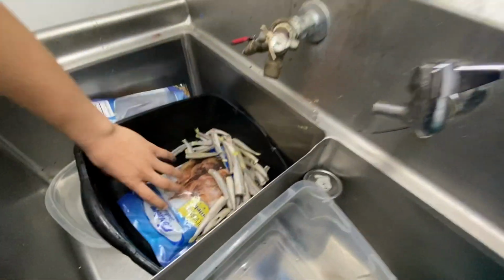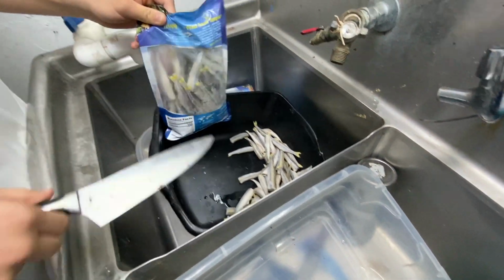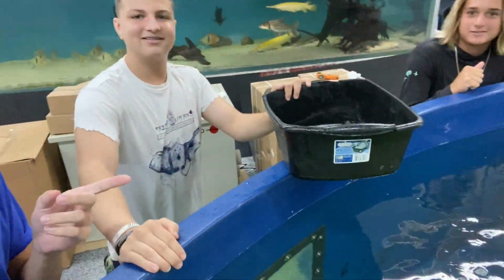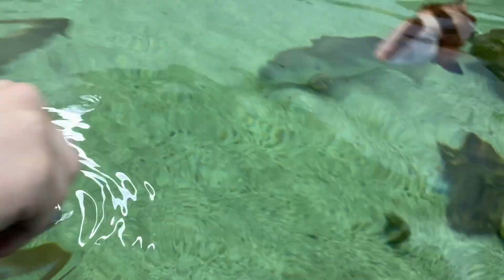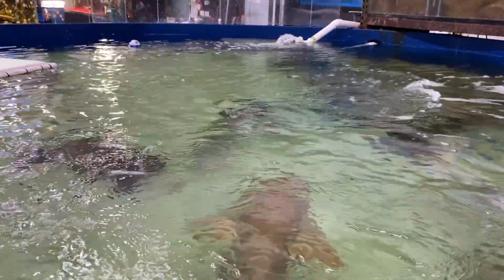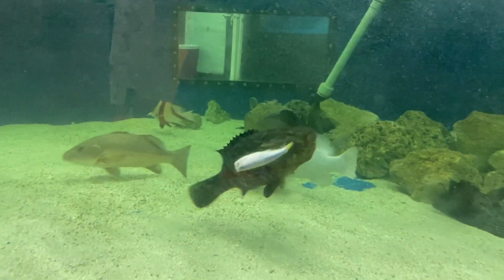Gonna feed the big fish. Oh yeah. So he's actually gonna let us feed the big fish in here. So let's get to it. I got soaked. Snapper. Oh, snapper got it. Oh my God. He has teeth. No, I know he has teeth. That's why I let it go.